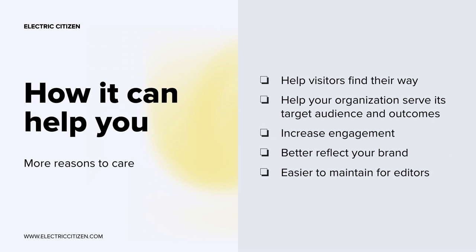So, more reasons to care. You're helping visitors find their way with a clean, effective homepage. You're helping your organization serve its target audience and promote and enable the outcomes you want. You're increasing engagement. It's reflective of your brand. And a final reason, which may not always be as obvious, is that a cleaner, shorter homepage is going to be easier for your editors to maintain.